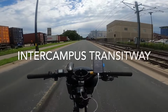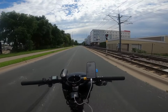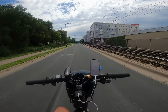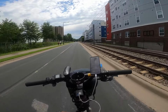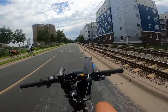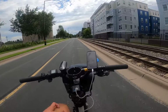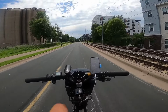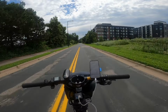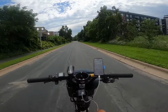So the first phase of our journey here is the Intercampus Transitway. And this is a route that connects the University of Minnesota Twin Cities campuses. It connects the main campus with the St. Paul campus. And the route is only for bikes and buses to go on. Regular traffic is not permitted on this road. And so this Intercampus Transitway is very good because it gives you a very comfortable ride to start off this journey.